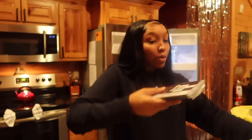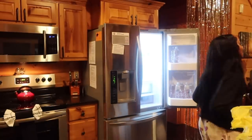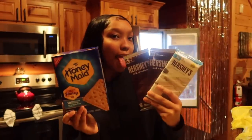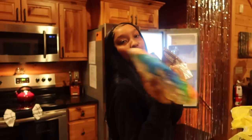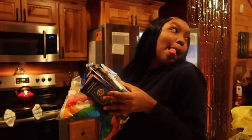Oh, y'all got white s'mores? You know what? I'm not gonna take. I can't knock until I try. I just got excited about the idea of it. Let me take a picture of these. Like, hurry up.